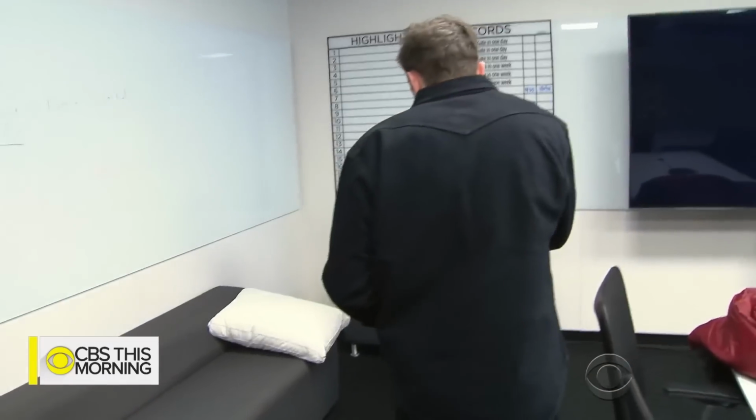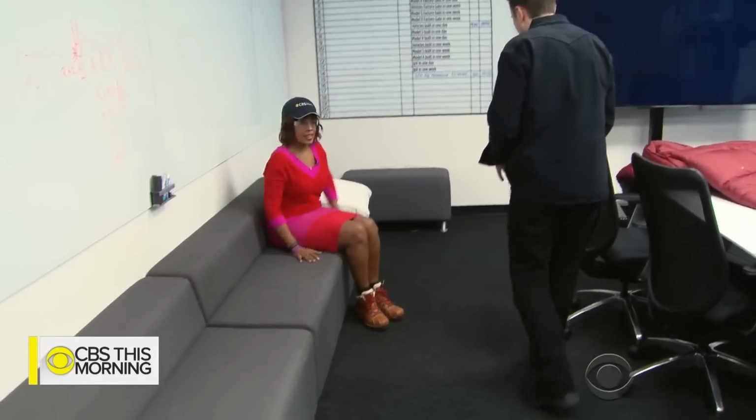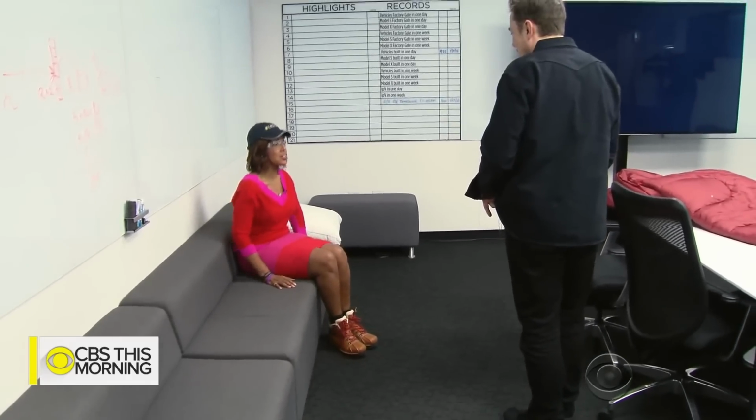Last time I was here, I actually slept literally on the floor because the couch was too narrow. Yeah, I was going to say. And Elon, I have to say, it's not even a comfortable couch either. No, it's terrible. This is not a good couch. What does the number say?